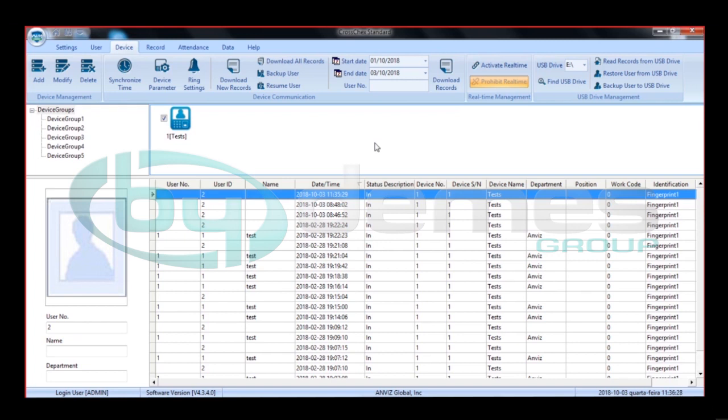In the right part is where we manage the USB information for the devices that we put a pen drive, a USB memory in: download records, download users, upload users. There is where we make it.